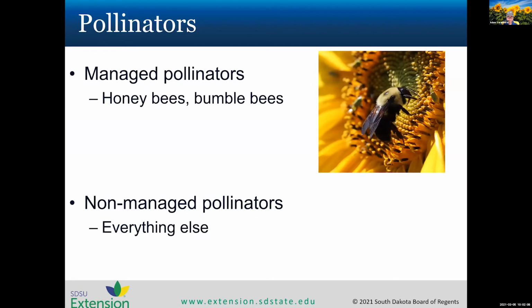So if we think about pollinators, there's really the two big types. There's managed pollinators, which in South Dakota really is focused on honeybees, although in some cases bumblebees can also be managed. Typically these are more for greenhouses or growing tunnels. So for most of our field crops, when we think of managed bees, we're thinking honeybees. And then we have the non-managed pollinators, which is pretty much everything else. And in South Dakota, that also includes the bumblebees. So anything that we aren't actively trying to manage the populations of, in terms of we have colonies of them that we move around, those would be considered the non-managed.